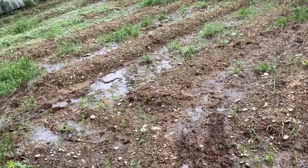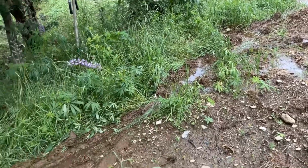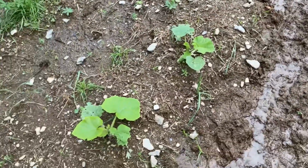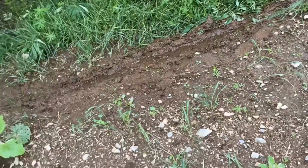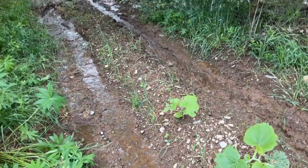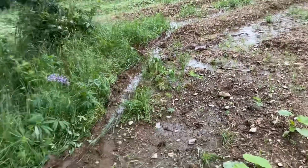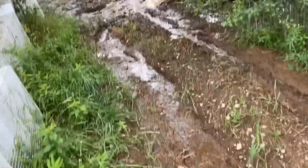I feel like I've been dredging the Halifax Harbor. They say pumpkins like water. I'm not quite sure that this is what they had in mind, but to help get rid of the standing water and drain the areas that were most flooded in the garden, I've been digging a series of canals.